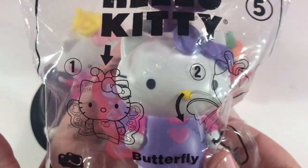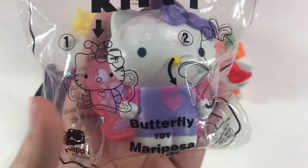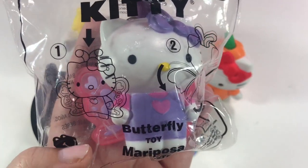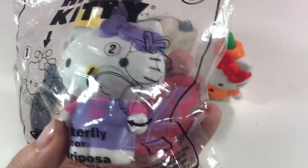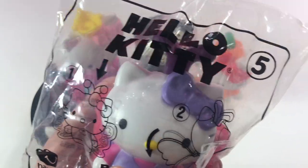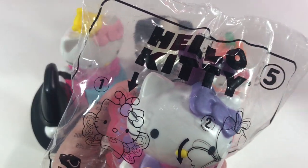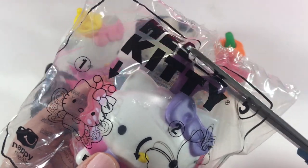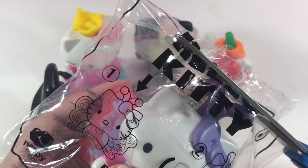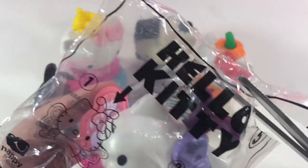All right, this is number 5. She is a butterfly, and it looks like if you push down on her head, her wings will flap. So. All right, Hello Kitty is a foreign dignitary of tourism ambassador to Japan, Hong Kong and China.